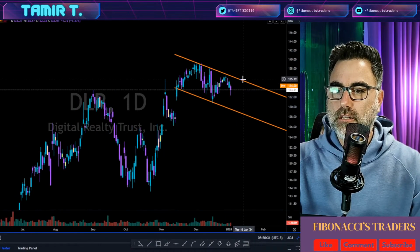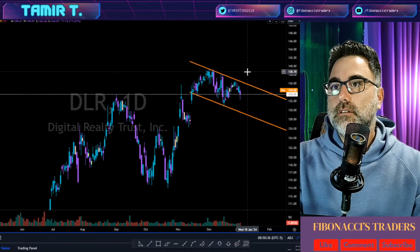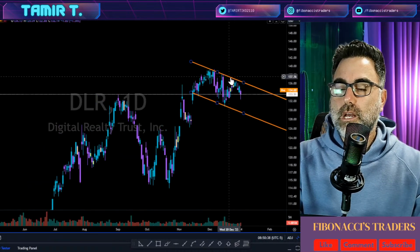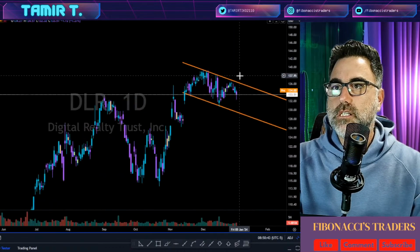DLR, downtrend until proven otherwise, as you can see. Weekly close above this channel, and then we can start taking our long position.